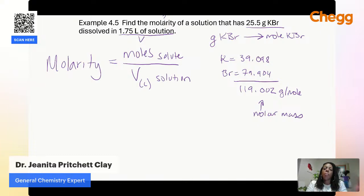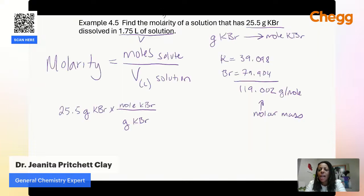To get our moles, we're going to use that given and find format. So we started with 25.5 grams of KBr, and I want to get to moles. If I want to solve for moles, that means I need moles to end up on top here. On the bottom, I'm going to put my grams of KBr, and that's going to allow my units to cancel out. I'm going to plug in my value of 119.002. It's that many grams per 1 mole. I plug that into my calculator: 25.5 divided by 119.002, and that gives me 0.214 moles of KBr.